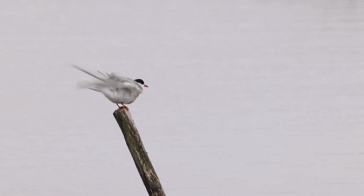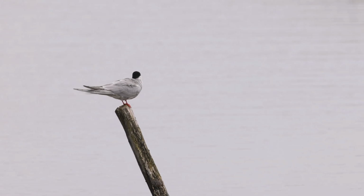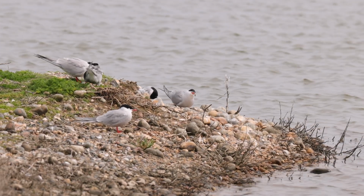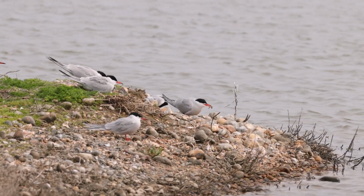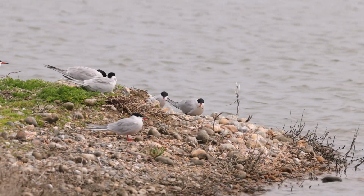By the way, that's not even the record. Some terns have been recorded doing 51,000 miles in one migration. 51,000.